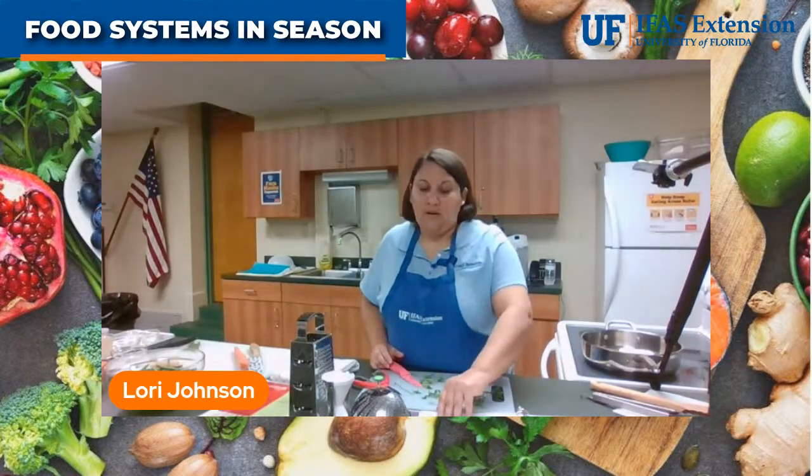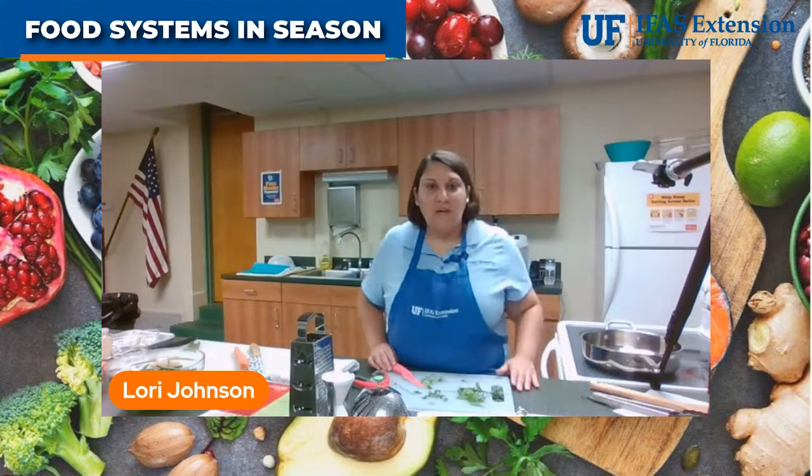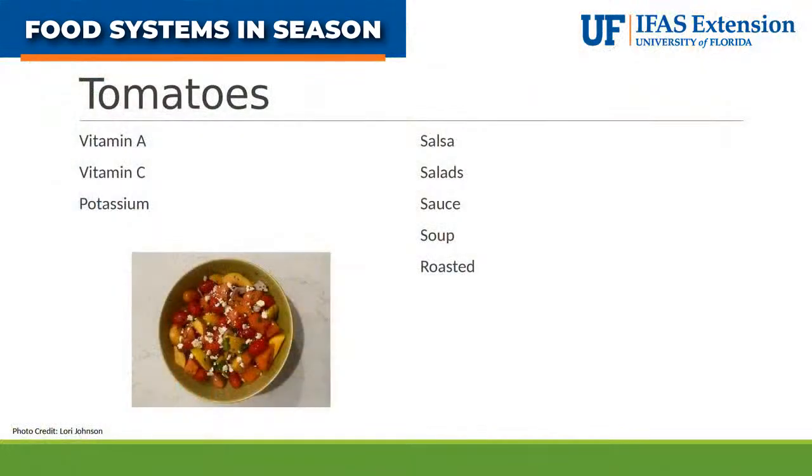All right, so next we're going to move on from herbs, and we're going to talk about tomatoes that Norma was mentioning how you can grow. So let's talk a little tomato nutrition. They have vitamin A, which is going to be great for our vision, vitamin C, which is going to be great for our immunity, and potassium helps with our blood pressure and really our heart function. So a lot of great nutritional benefits from tomatoes.